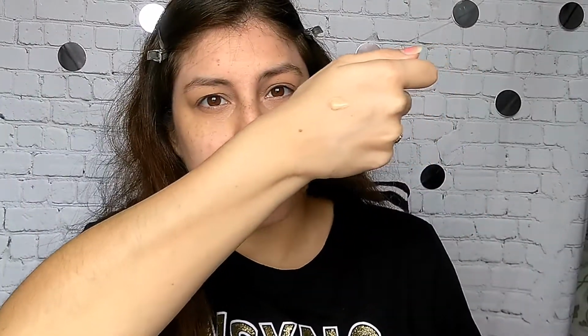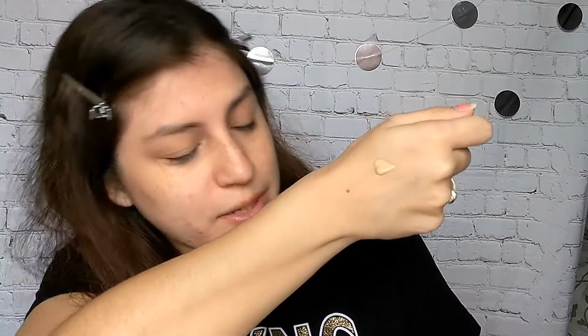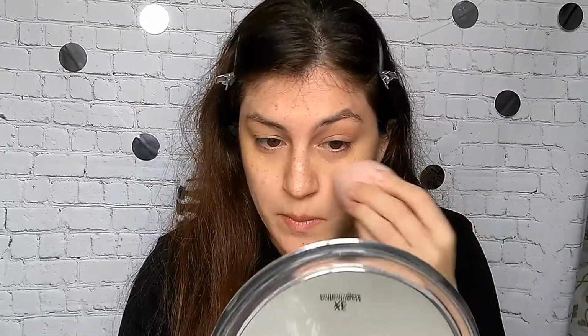Oh yes, it's gonna be kind of runny. I can feel it running down. Yep. Alright, so let's work with this. Hopefully it doesn't dry down too quickly. Hopefully it's not too orange. Sometimes the Wet n Wild stuff ends up being kind of orangey on me. Case in point with the concealer. I'm just going to do it on half of my face for now, just in case it ends up too orangey, and that way it's easy for me to just take off.